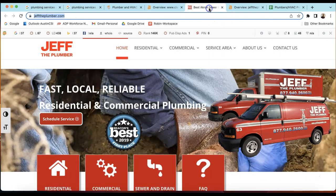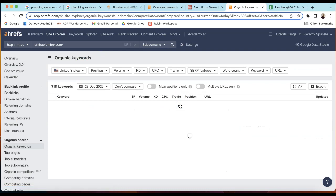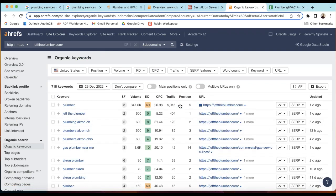And the great thing about keywords, we'll just do a comparison to Jeff the Plumber on his website. He's using 750 keywords. Great thing, you don't have to recreate the wheel. So think about all the buyer intent keywords, all the services you do, whether it's plumbing, draining, repairs, emergency.